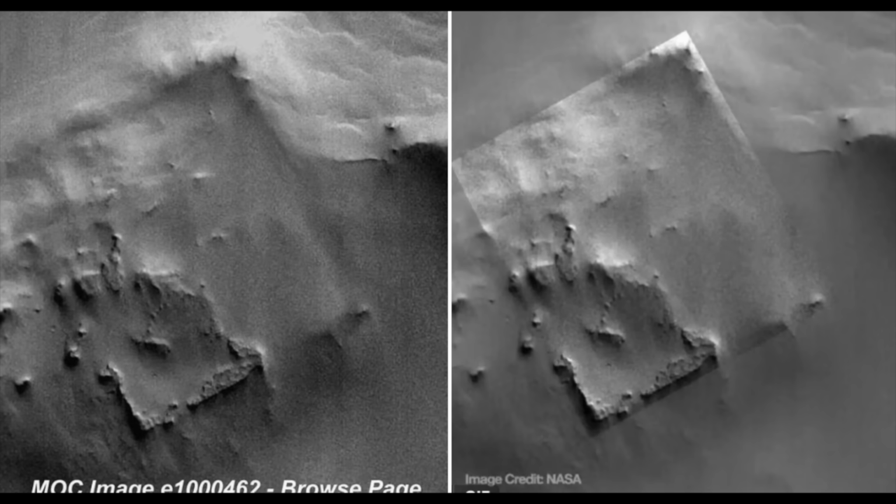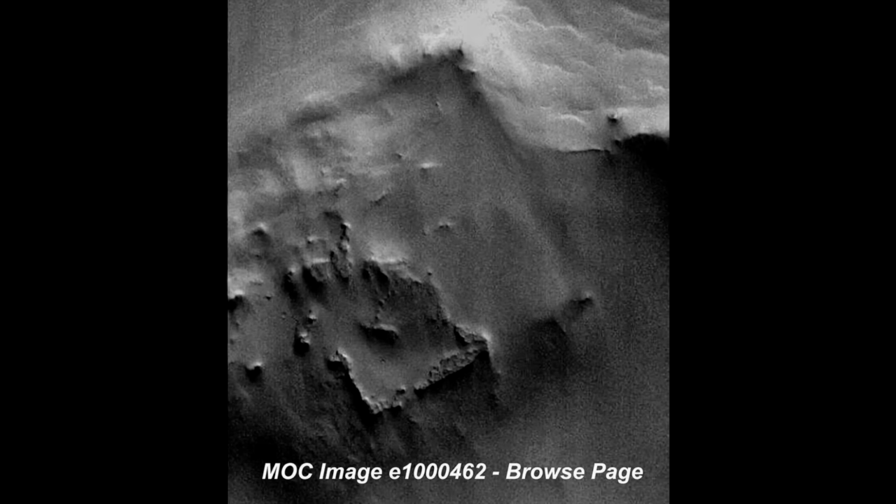The discovery of this square-shaped formation has raised profound questions about its origin. Unlike the natural, chaotic formations typically seen on Mars, this structure exhibits a level of symmetry and geometric precision that is rarely found in nature.